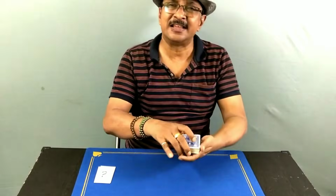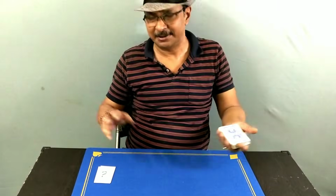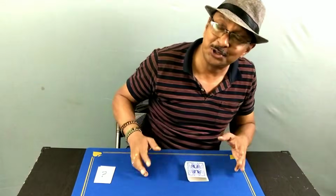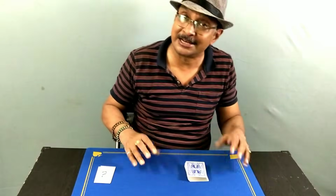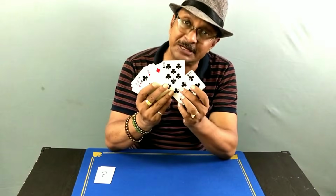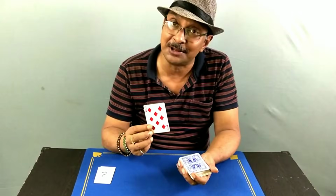Now, let us say the first spectator is thinking of 10. Any number can be thought of. Before that, if you want, you can give some false shuffles and cuts. With the false shuffles, remember, the bottom 2 cards should not be disturbed, and the top card should also not be disturbed.